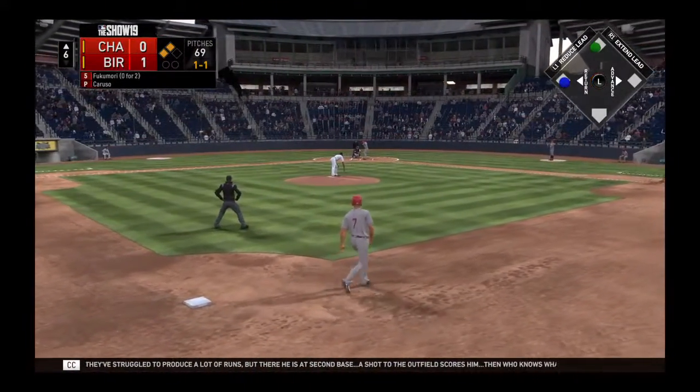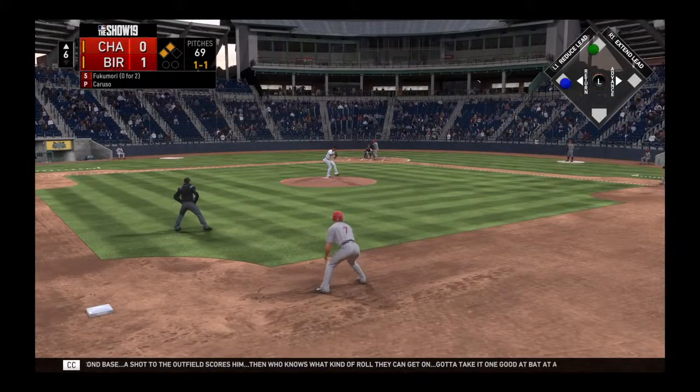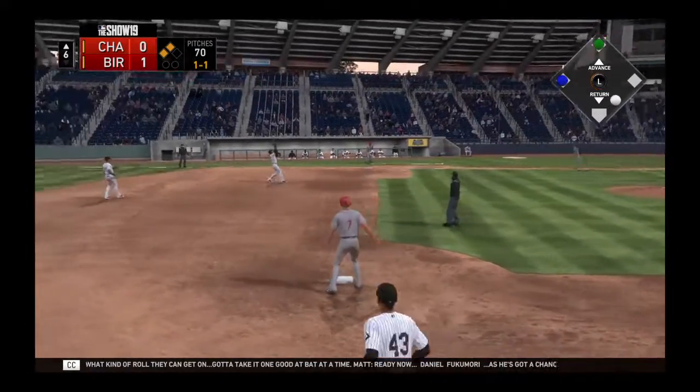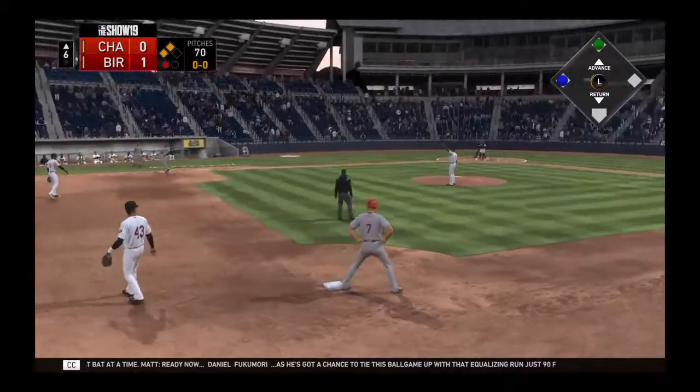Ready now, Daniel Fukumori, as he's got a chance to tie this ball game up with that equalizing run just 90 feet away at third. And he gets him to pop it up on the right side of the infield. Hudson is there, and he's got it for the first out.